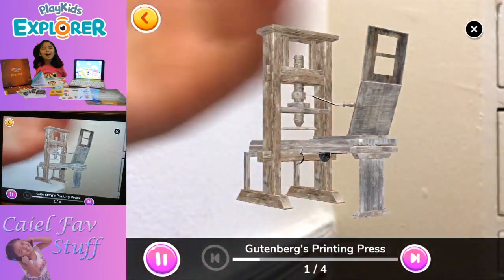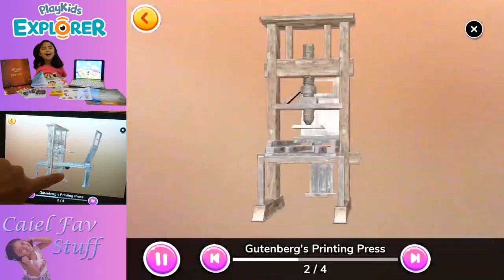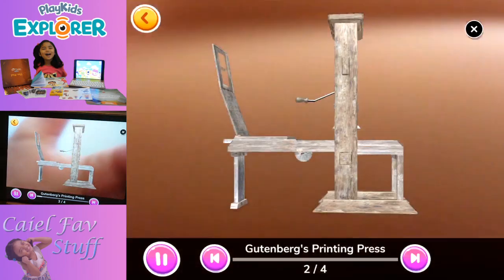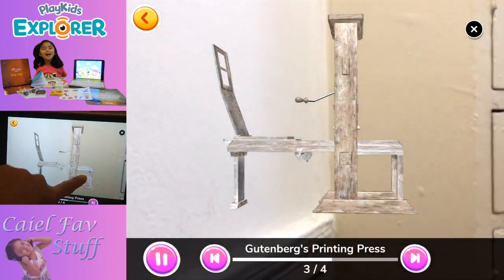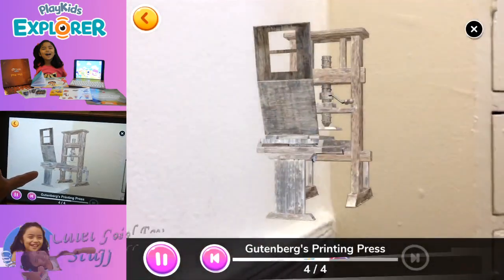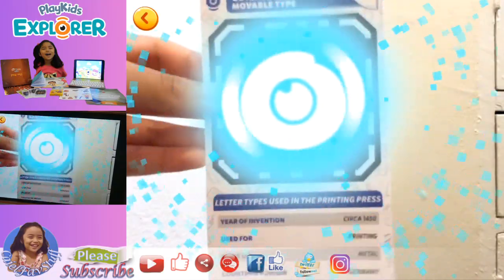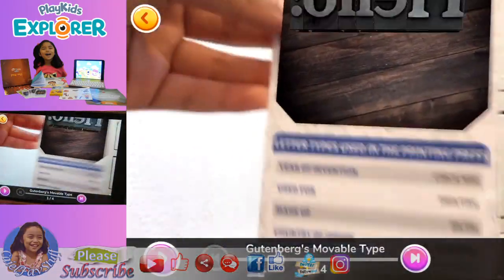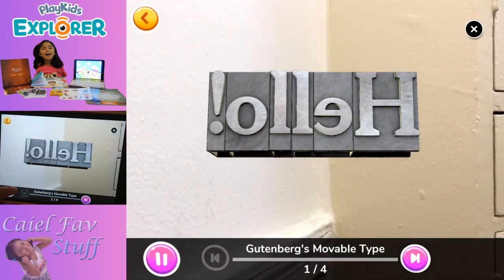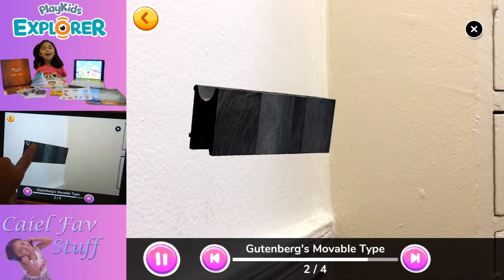I'm gonna try and grab it. Gutenberg's printing press. Printing presses are machines that copy books. Before the printing press, books were copied by hand, which took a long time. In a printing press, inked movable type is pressed against a sheet of paper to print words. The printing press enabled us to copy thousands of books very quickly. Movable type. Movable types are the letters used in a printing press.